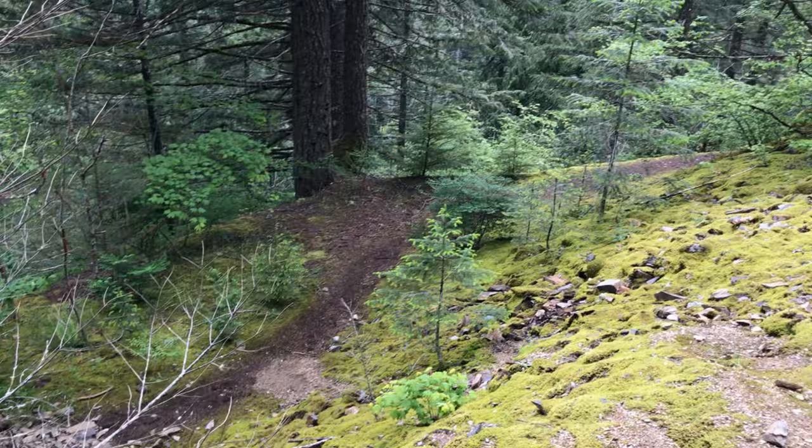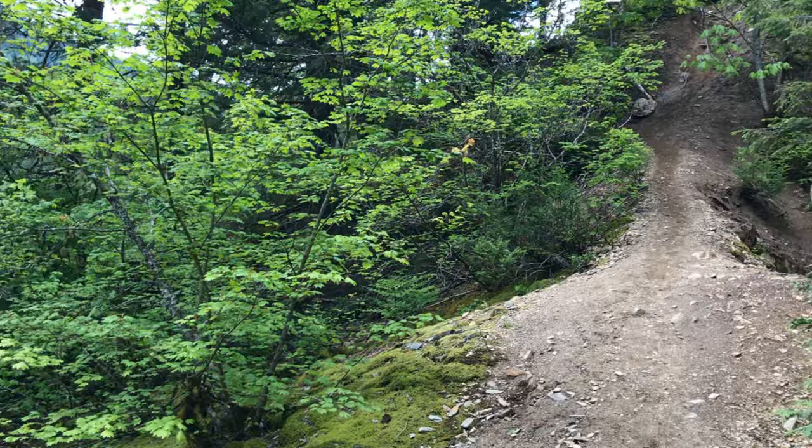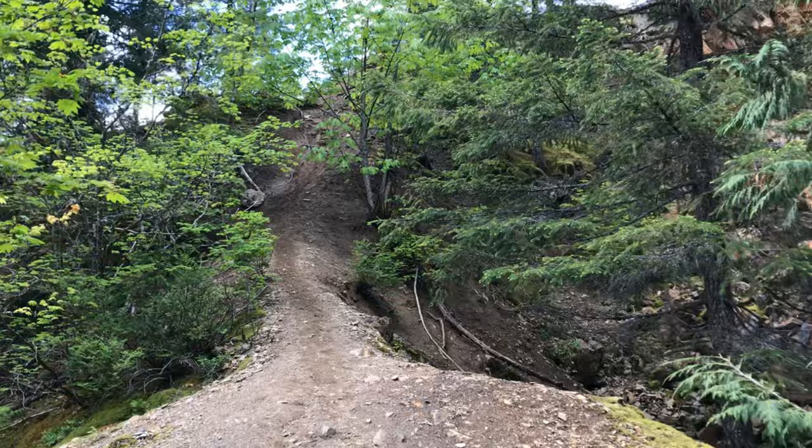Mistakenly go that way, thinking that's the way to the trestle, and you can get that way, but you end up backtracking a lot and the trail gets really sketchy towards the top. So go up the straight hill here where you can see the cables and the ropes coming down the hill.